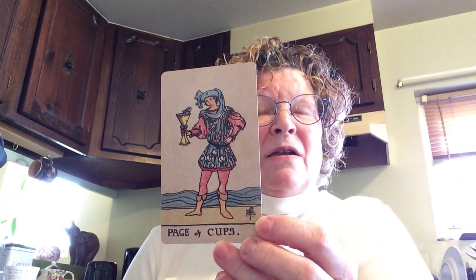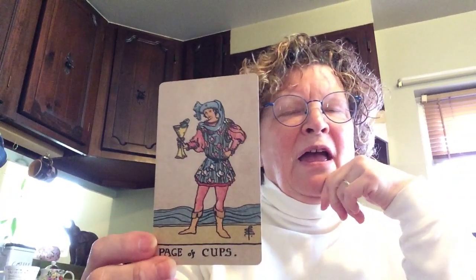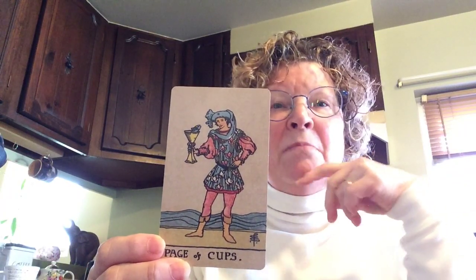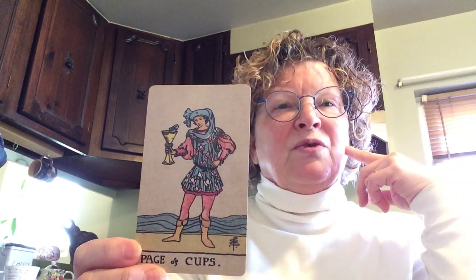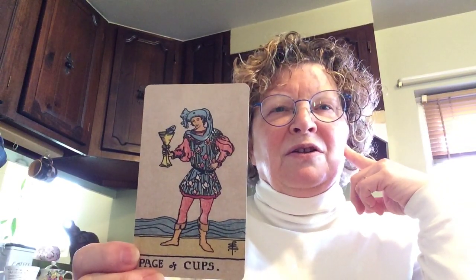I always think of the Page of Cups as, cups are about emotion, but they're also about creativity. And for some reason, what's coming to me right now is new creative endeavors. So not so much maybe a new relationship, although it may be a new relationship with a creative endeavor. So maybe you're going to try to do something that you've never done before. Maybe you're going to build something, or maybe you're going to take a new class, or you're thinking about that. These are just like the fruits of this seed coming into your head.